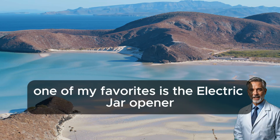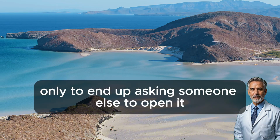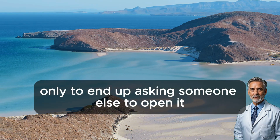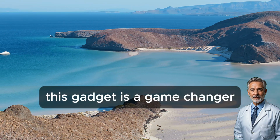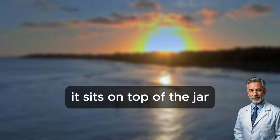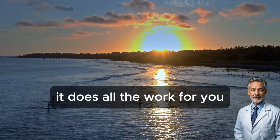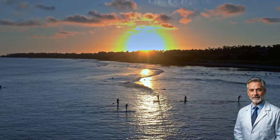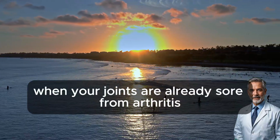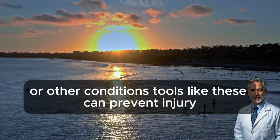One of my favorites is the electric jar opener. If you've ever wrestled with a tight lid only to end up asking someone else to open it, or worse, giving up altogether, this gadget is a game changer. It sits on top of the jar, grips it tight, and with a push of a button, it does all the work for you. No pain, no strain. And it's not just about convenience. When your joints are already sore from arthritis or other conditions, tools like these can prevent injury and reduce stress on your body.